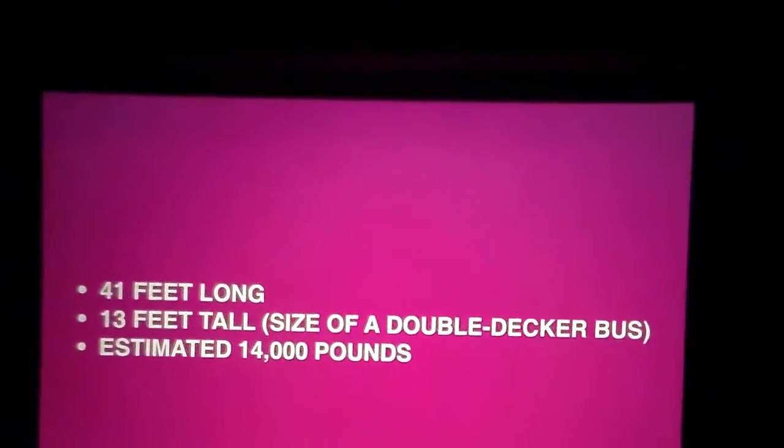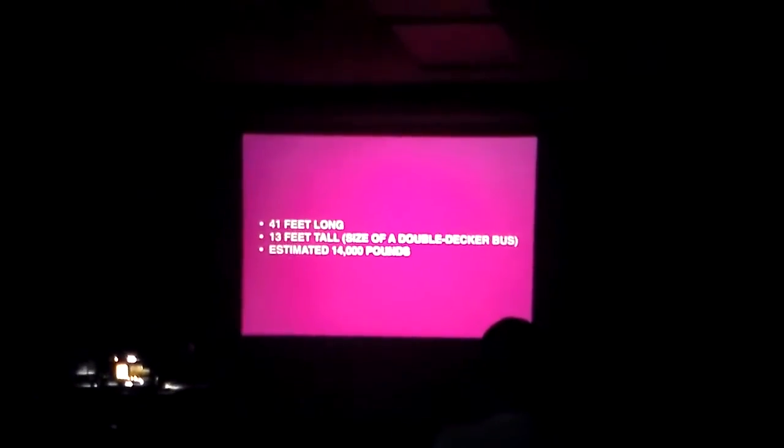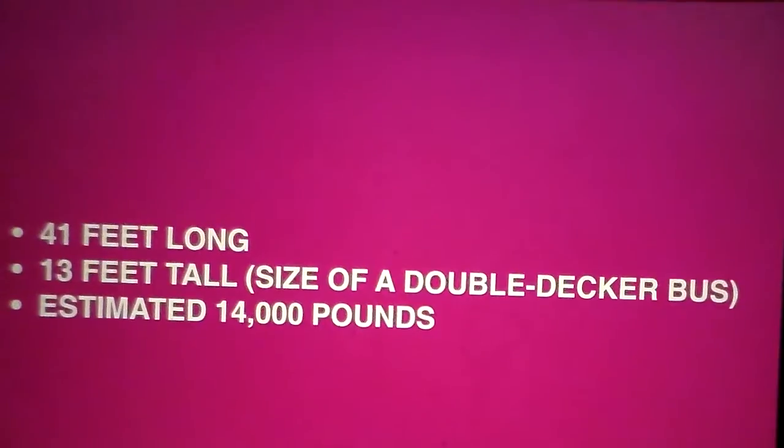Okay, Chicago. That's right, it was colder than heck, the wind blowing up. Okay, she was 41 feet long, 13 feet tall, the size of a double-decker bus, and estimated at 14,000 pounds. Now, you know, our great white was the size of a Greyhound bus, 50 feet long. So that meant the great white could eat Sue.